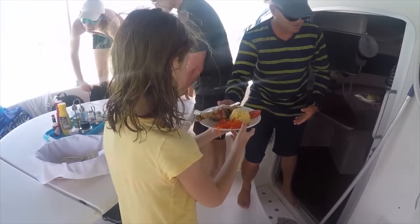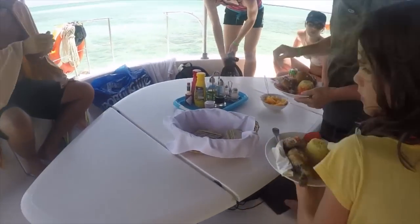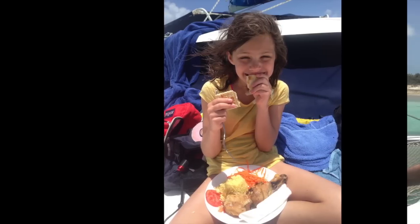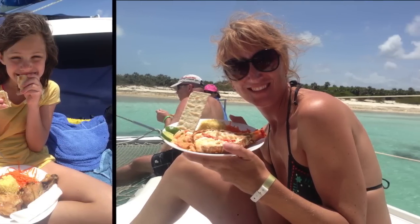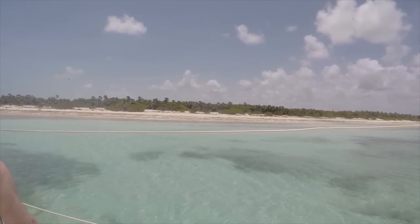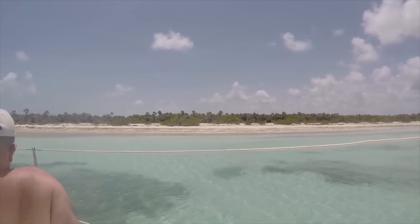Before you leave the dock, the captain asks you what you want for lunch. I had the delicious chicken with rice and Mom had the lobster and shrimp. Both choices were great. We sat on the deck and enjoyed our lunch while chatting with the other passengers. We stopped at a beautiful island where you get to go and walk around if you wanted to.